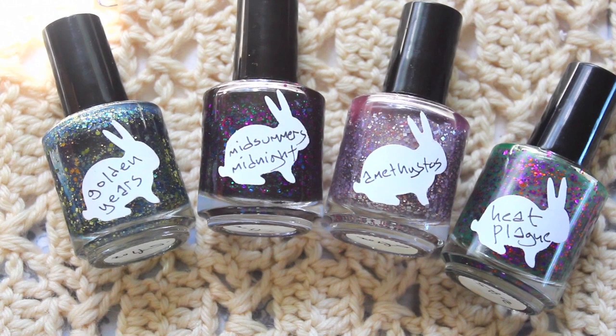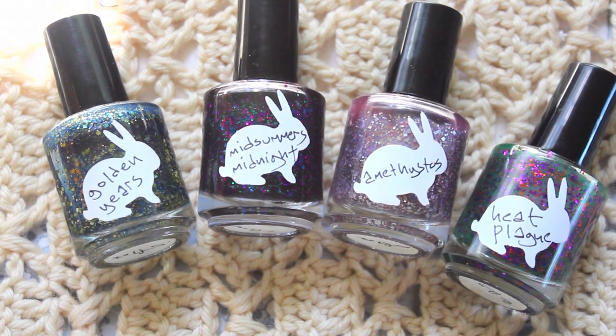And then this one is Amethystos, which was so, so pretty. I remember I couldn't get my hands on, I think it was called Pegasus, and this one was available at the same time that Golden Years was, and I was like, that's gorgeous, and that will totally fill my need to get Pegasus. This is a really soft amethyst purple with a bunch of pastel glitter in it. And then this one is Midsummer's Midnight, which is a dark purple jelly base with a purple, pink, green, and blue glitter running through it.